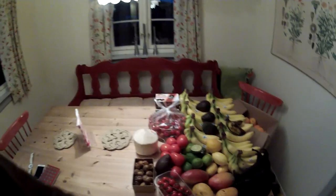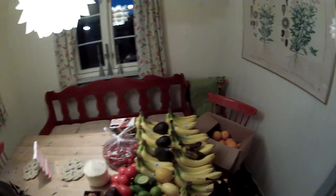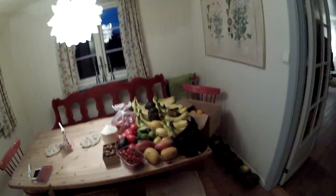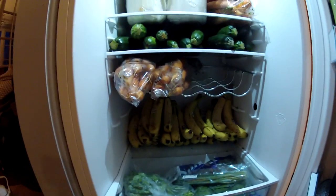Check it out. Here's our fruit stash, the cottage fruit stash. We got some mangoes, tomatoes, dates, avocados, coconuts, more dates, more avocados, bananas, plantains, melons. Oranges, looking awesome, and then of course got the fridge, looking pretty awesome as well.